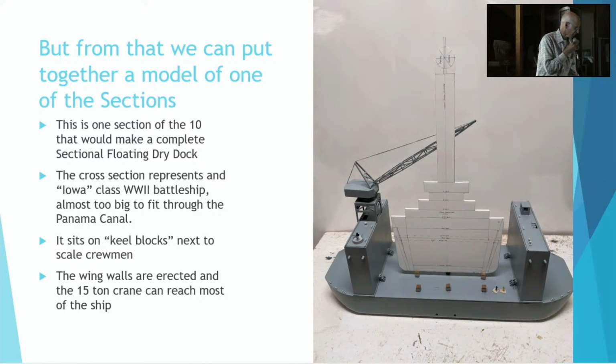We got enough information to build a model of one of these pontoons. So you can see that this one little pontoon here, you break that away. That's the pontoon model we built right there. Keel blocks and whatnot. On top of that sits a ship. And you have wing walls that can fold down, the whole thing. And hopefully we'll show you a little model of this.